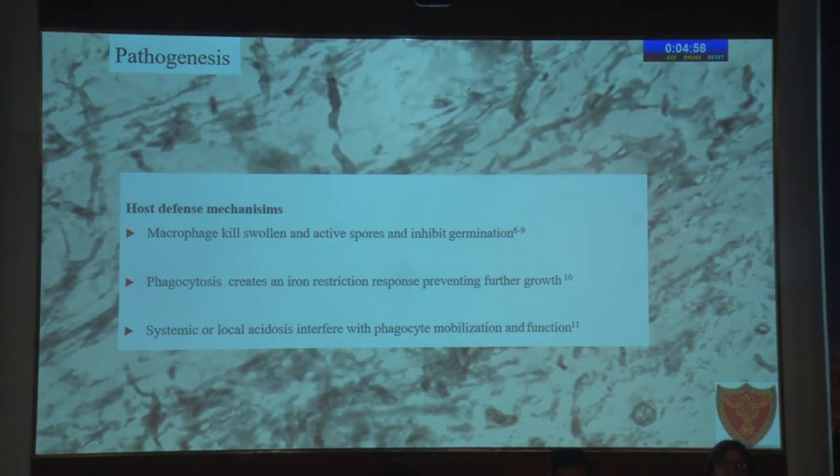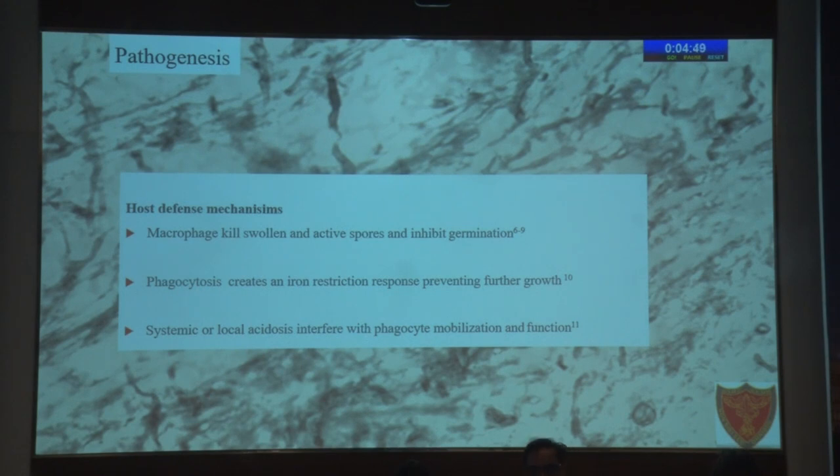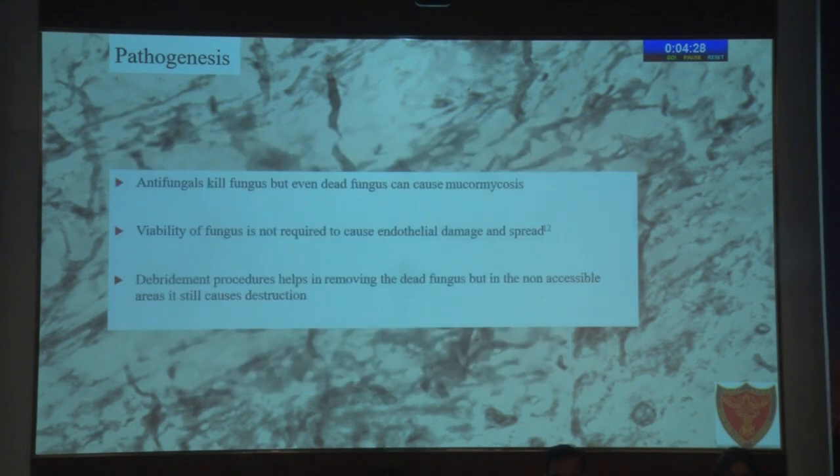Host defense includes macrophages. They kill the swollen and active spores and inhibit germination. Phagocytes create an iron restriction response, preventing further growth. But if we have systemic and local acidosis, they interfere with phagocyte mobilization and function. A review by Brad Spellberg showed that simply killing Rhizopus once it has already established a presence in tissue may not prevent subsequent tissue injury, perhaps in part explaining the lack of efficacy of cidal antifungal agents. So antifungals do kill fungus, but even dead fungus can cause mucormycosis.